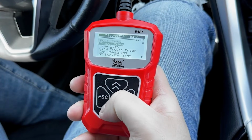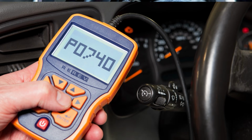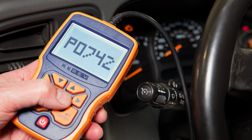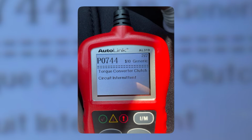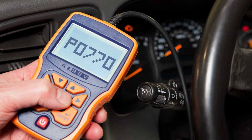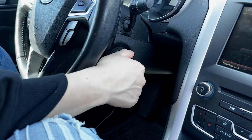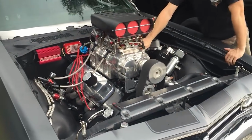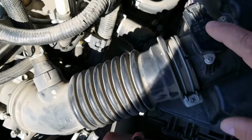Scan the system, and you might see codes like P0740, P0741, P0742, P0743, P0744, P2769, or P0770. These point to torque converter clutch issues, ranging from electrical faults to stuck engagement or pressure problems.